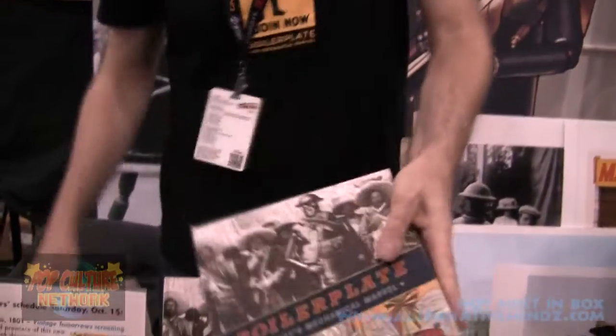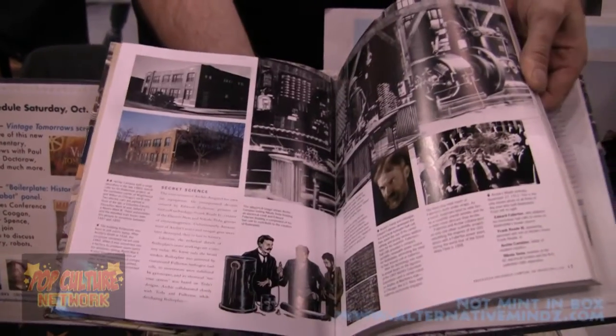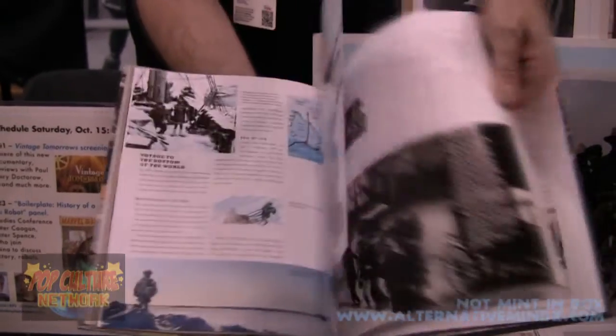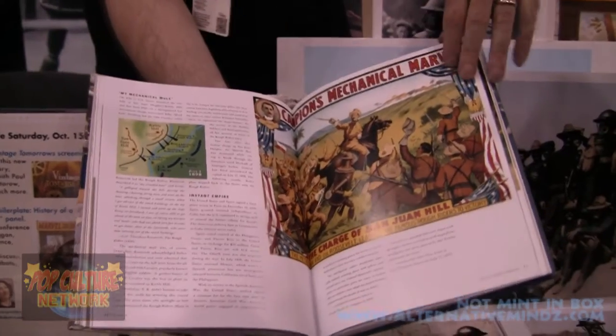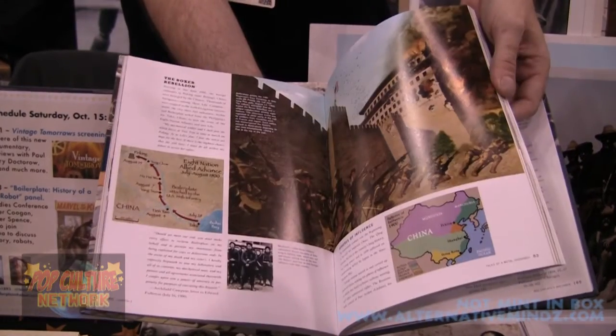And then my wife, Anna Bennett, helped me write it. The two of us collaborated to produce this book here, which is akin to a history book. It's the story of the robot, how he's built in this laboratory, and then he's unveiled at the World's Fair, and then goes on to have adventures around the world with a variety of famous people, and goes to the South Pole, fights alongside Teddy Roosevelt, charges up San Juan Hill, all kinds of fun stuff. So the book is filled with these kinds of images and information. But everything in the book is historically accurate, with the exception of the one robot.